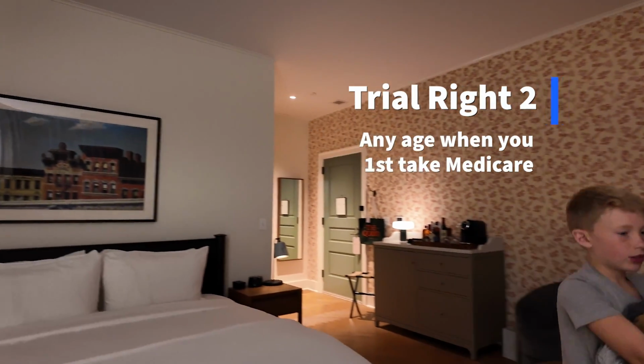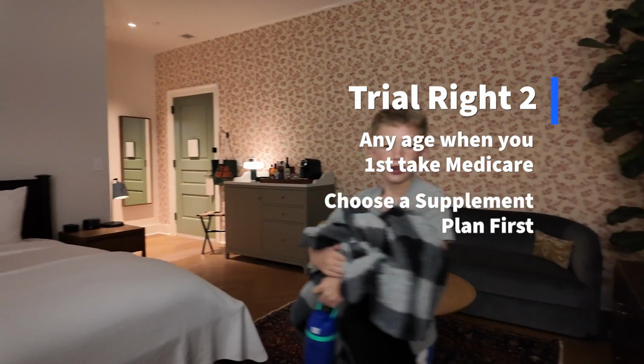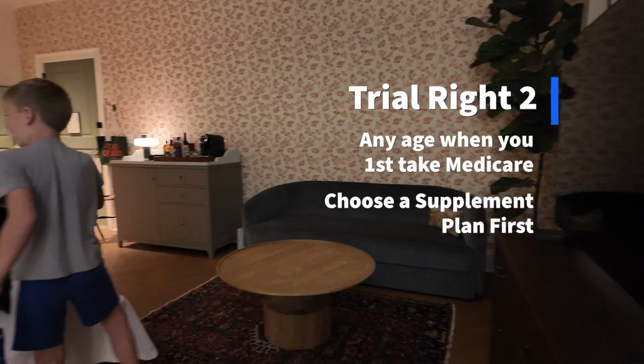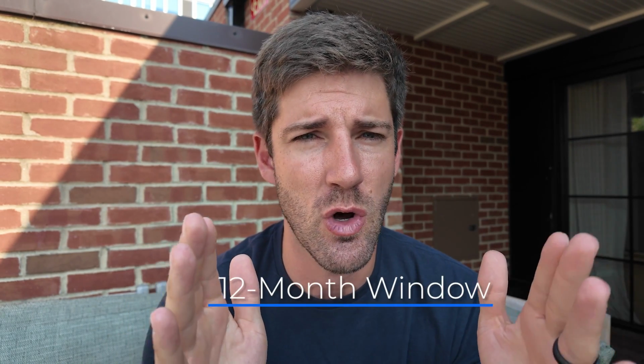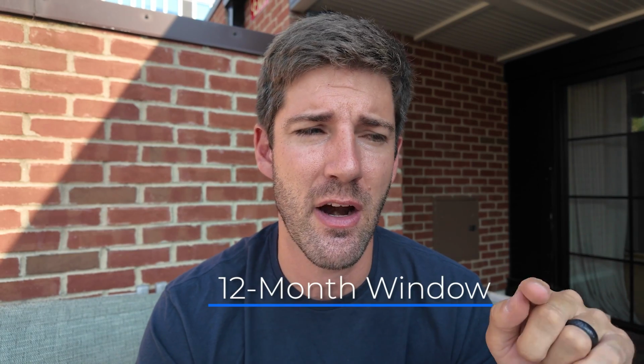The second trial right applies if you take Medicare at any age. It doesn't have to be at your 65th birthday, but you take a supplement plan first. So if you've taken that supplement plan first, then at any time in the future, if you want to try an Advantage plan, you can move off of your supplement plan onto an Advantage plan, and then you have that 12-month window to try it out. If at any time in that 12 months you don't want it, you want to switch back to original Medicare and your supplement plan, you can do that without medical underwriting.